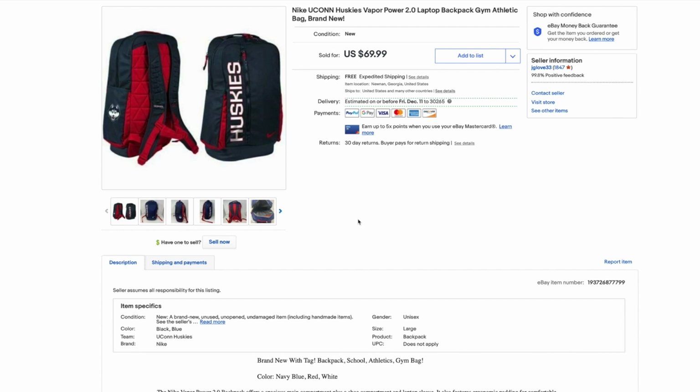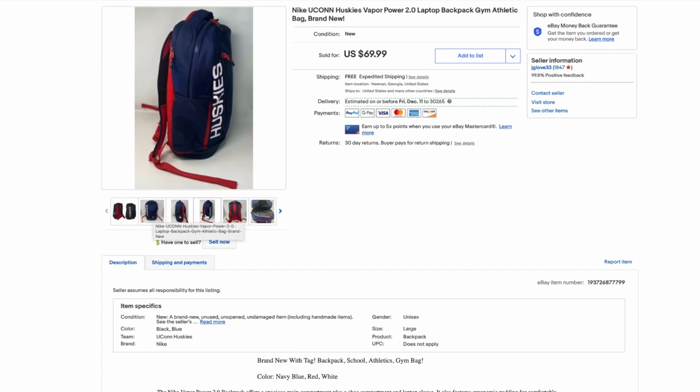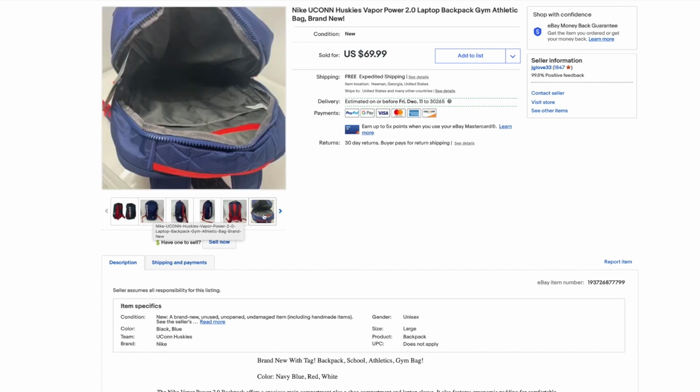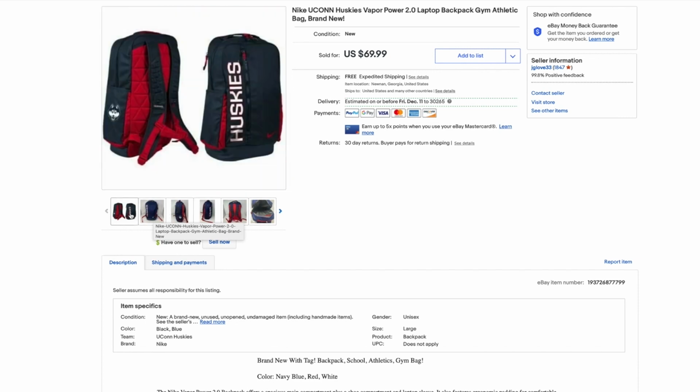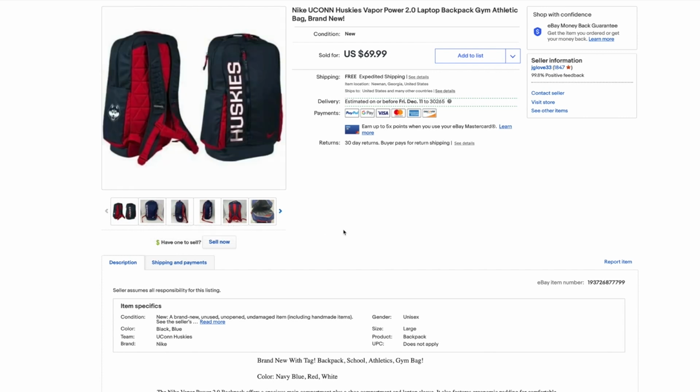Here is a pretty cool backpack. This is a Nike Vapor Power 2.0 laptop bag. I actually found this Yukon Husky one, and I also found a Kentucky Wildcats. The Kentucky one hasn't sold yet. I got a few offers on it, but they just weren't the type of offers I wanted to take. They were kind of lowballing. This one sold quick. I think this one sold within like 5 days.